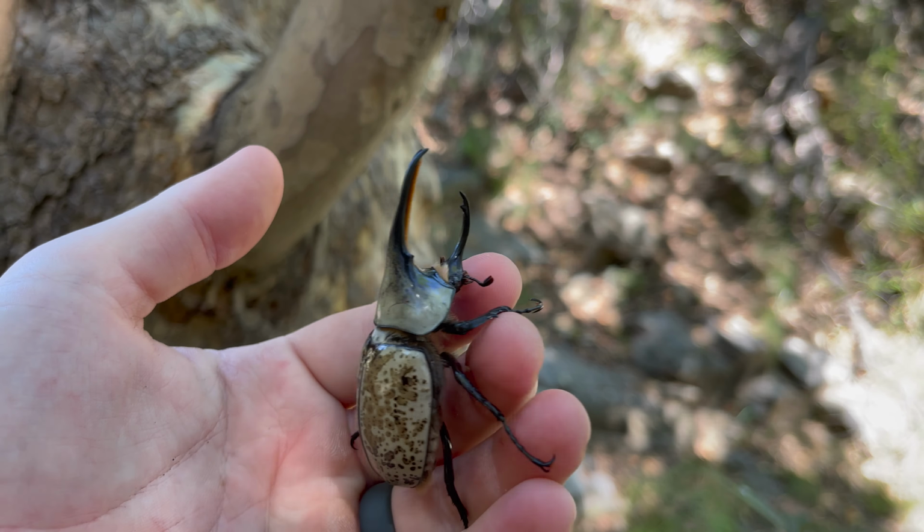She'll fly around looking for suitable logs or hollow trees to find suitable areas to burrow in and lay sometimes up to 30 eggs, which is crazy. They can lay even more than that in some cases. So these females have that crucially important mission of sustaining these beautiful beetles in their natural habitat.